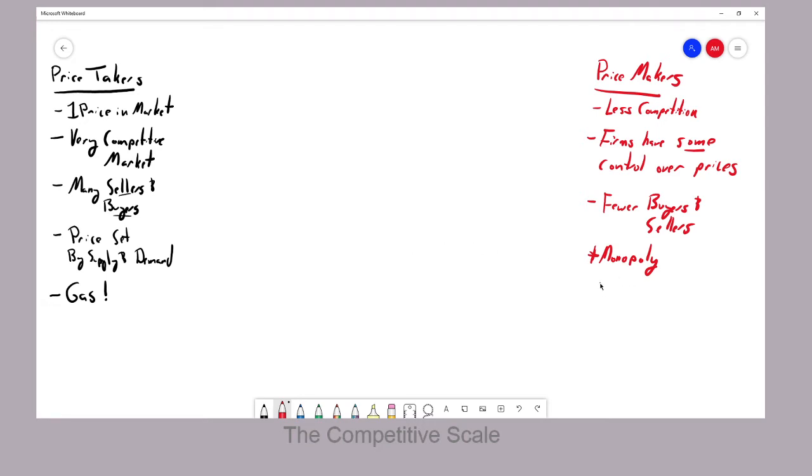In a monopoly, by definition, there is only one firm or one seller, period. There is only one. If there's more than one, we have another term for that. A monopoly is the example of a price maker. If they're a monopoly, they have price control. They do have some ability to raise and lower that price.